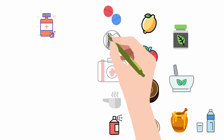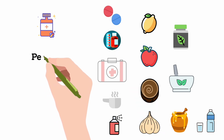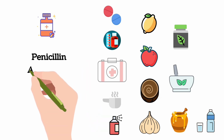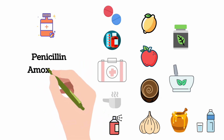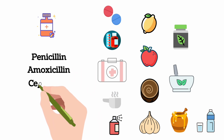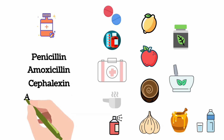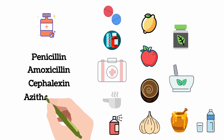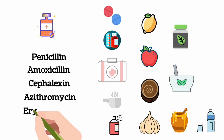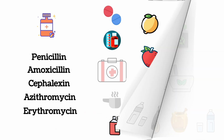Antibiotics for bacterial sore throat. Antibiotics are used to treat severe sore throats caused by bacteria, including penicillin, amoxicillin, cephalexin, azithromycin, erythromycin, ceftriaxone. Pain relief. Oral pain relievers can be taken to manage pain. In difficult cases where the patient does not respond to any of the above treatments and continues to experience problems and difficulty swallowing, doctors may prescribe glucocorticosteroids to help the patient overcome the severe symptoms.